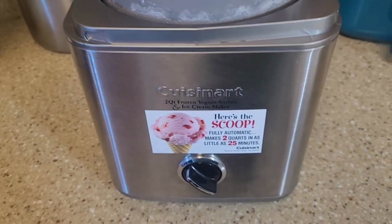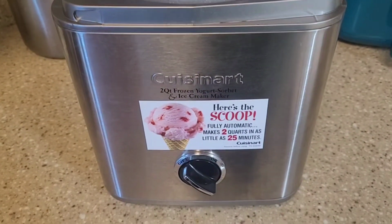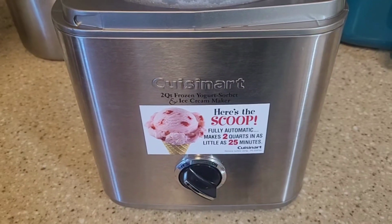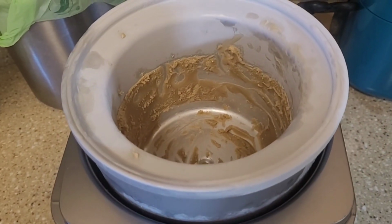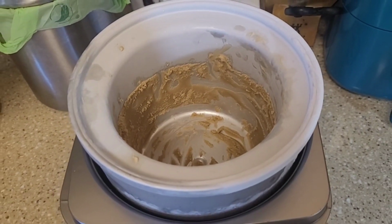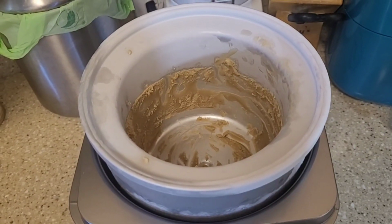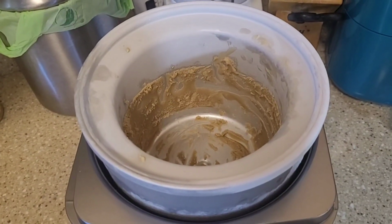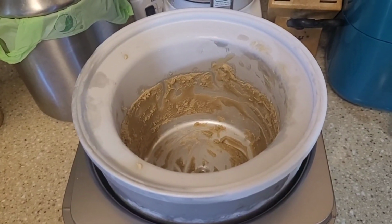Now, of course, I can only make it when I'm probably at hookups, because it takes 25 minutes to make the ice cream, and so you need a good electricity connection. So I don't know if something like this would be something I'd want to take up space in this tiny RV. I just like the idea of being able to make my own ice cream with honey.